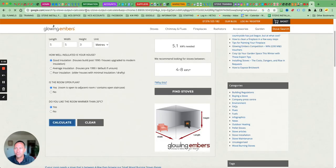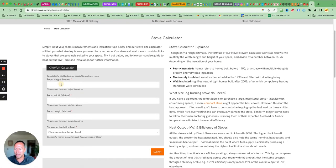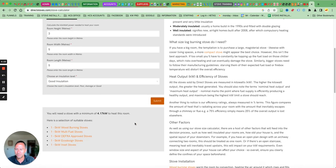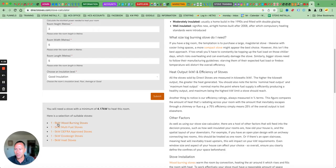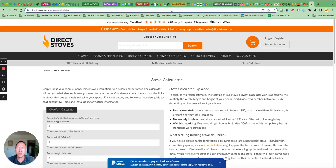You can also search stove output calculator again, just to check. It's probably a good idea to use one of the other calculators just to get another check. So here's another calculator. Again, we're going to go say 5 meters by 5 meters. Room height, 3 meters. Insulation is, say it's good. It's a newish type of house, and click on submit. And that's going to tell you minimum of 4.17 kilowatts, which is a 1 to 5 kilowatt wood burning stove. So we know we're looking for like a 5 kilowatt stove. Then I would go from there.